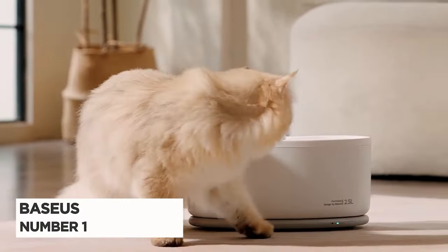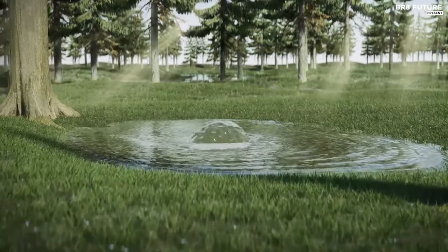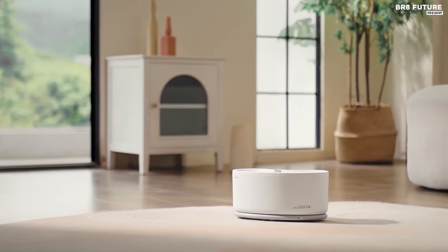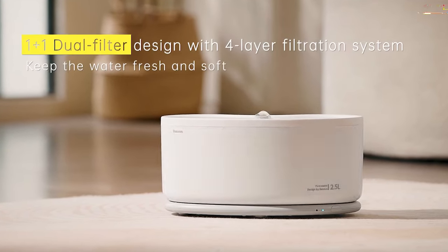Number 1. Baseus Cat Water Fountain. Looking for a way to keep your furry friends hydrated and healthy? Look no further than the Baseus Cat Water Fountain. With a capacity of 84 ounces, this automatic cat fountain is perfect for meeting the water consumption needs of your cats and dogs for 3 to 7 days.